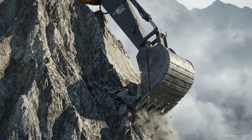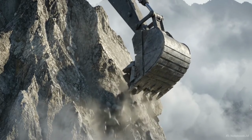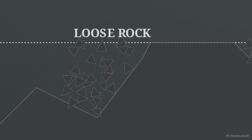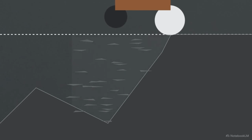To create a level canvas where nature never intended one, construction crews have to violently reshape the mountain's geometry. This diagram illustrates a brutal but effective mathematical technique called cut and fill. Excavators and blasting teams break off the highest sections of the summit. That fractured stone is then repurposed to fill the deep, empty valleys surrounding the peak, eventually forming a single continuous flat line. But loose rock cannot support a runway. The filled areas must be carefully compressed by heavy rollers, layer by layer. The material is crushed into a solid, dense block, because any uneven distribution will cause the future asphalt above it to sink and crack under the crushing weight of a landing jet.